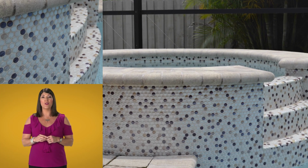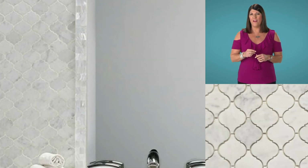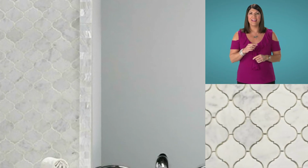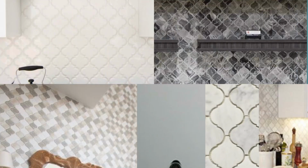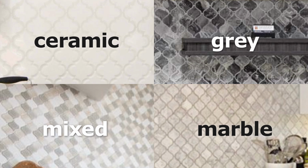This pool features a circle mosaic, which complements the round shape of the hot tub. And this is my favorite shape, the lantern. We see it here on a bathroom wall. Most commonly, I see this in white marble, but other varieties are also available.